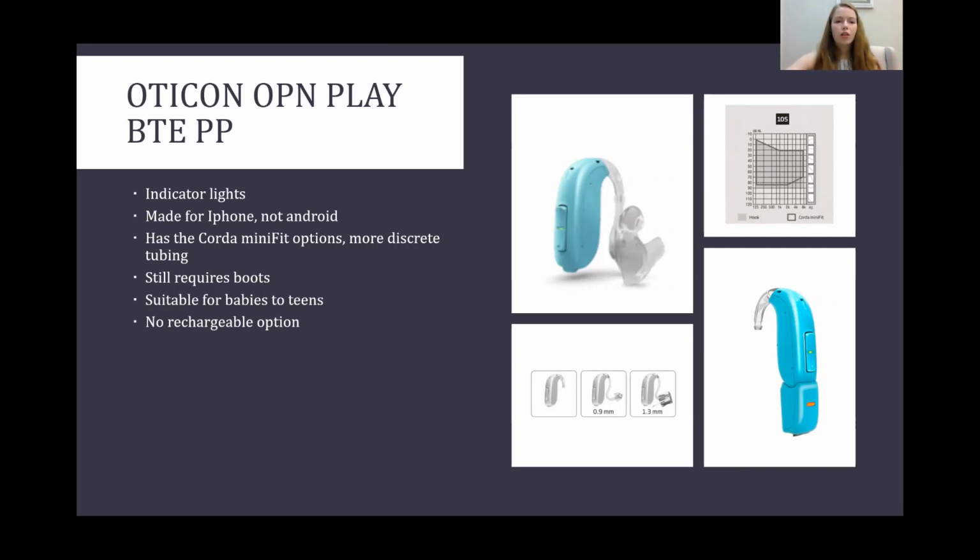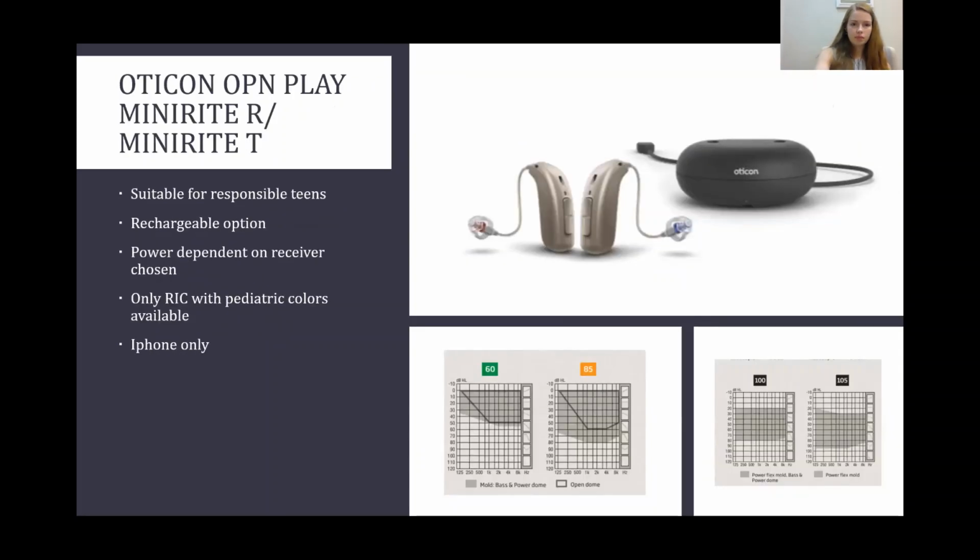And it also has a Corda MIDI fit option, which is just a skinnier tube than the standard 13. And that could be good if you have a teenager who wants something more discreet. These devices still require boots, though, if you're going to use them with an FM system. So that's a little bit of a downside. And they're suitable for all ages. There is also no rechargeable option for any of the power levels, whereas Phonak offers it for most power levels.